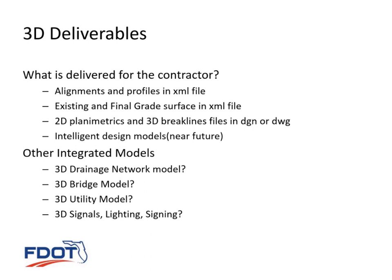I say this because the current files in the CAD manual are, like I said, alignments and profiles in an XML format, existing and final grade surfaces in an XML format, the 2D baseline work and the 3D break lines that represent the final surface in a DGN or DWG, DGN being the Bentley environment, DWG being the AutoCAD environment. And from those files, they can start grading or start working from, even for automated machine guidance paving or automated machine guidance milling and resurfacing. If you can provide them with these files, they can go to work right away.